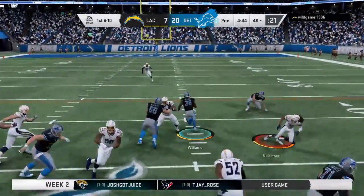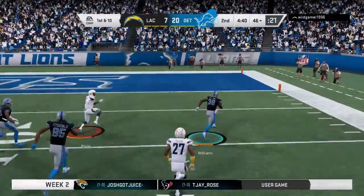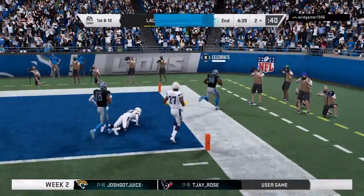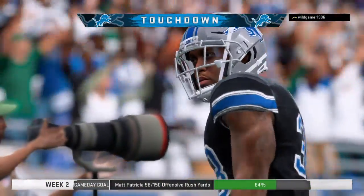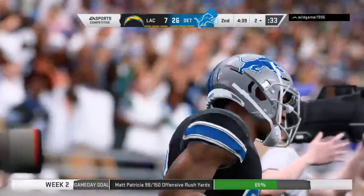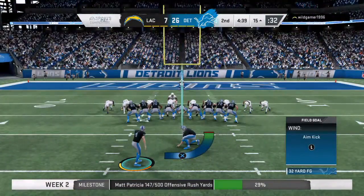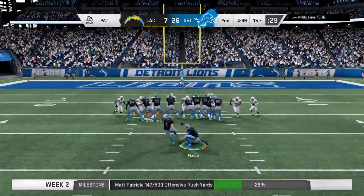Now a 1st down carry. It's Williams. And some room to roam now. And he'll get into the end zone. Touchdown, Detroit. Damian Williams, his first touchdown here of the new campaign. And the Lions are able to extend their lead. This offense certainly looking a lot more comfortable here at home.